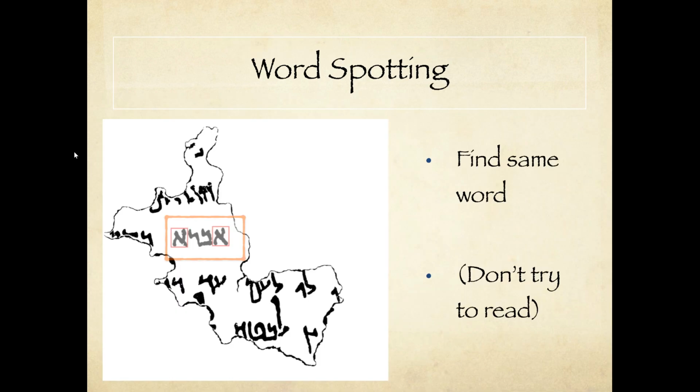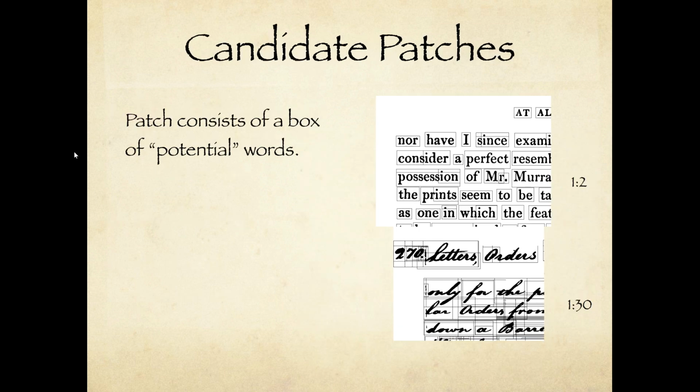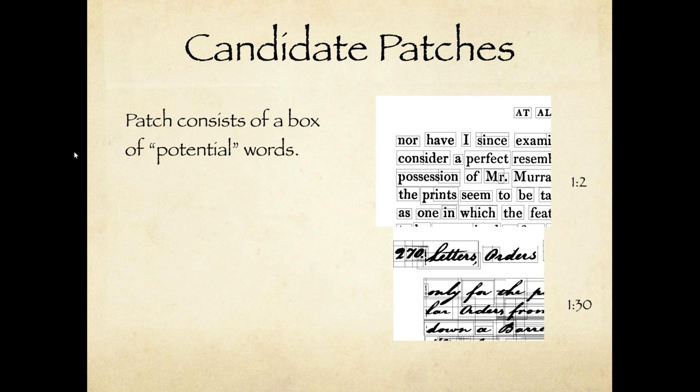All right, another thing we spend time on is word spotting, where you're not trying to read, but you're looking for something that looks visually similar. Again, I decided to skip all the technical details and just tell you what I think we can do with it. So the computer looks at what we call candidate patches. We're looking for a match for a word. On the bottom right there is George Washington's letter, but it doesn't matter.